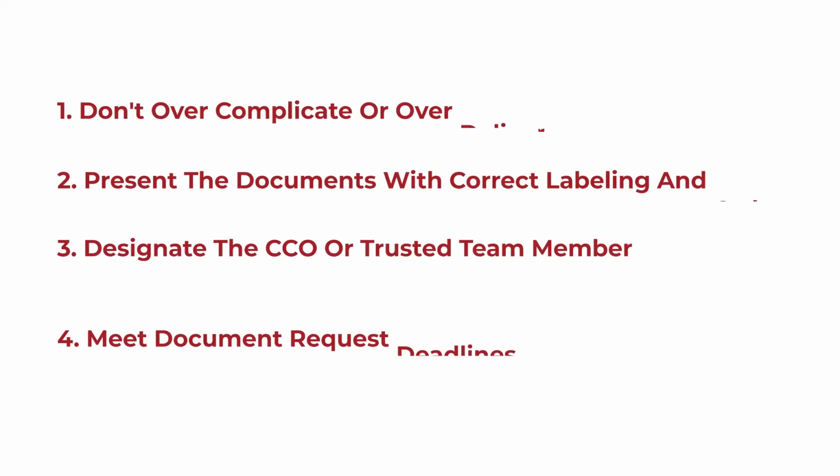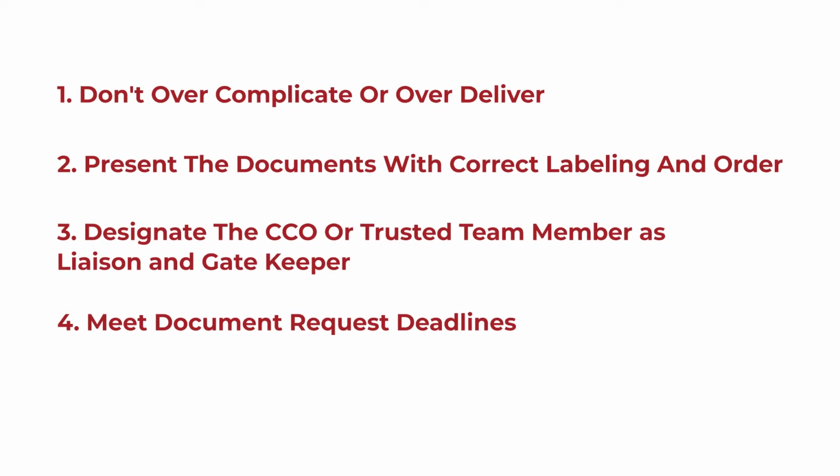Our fourth tip is to make every effort to meet all SEC document production deadlines. Making sure you have the time to prepare for document production should be top of mind. And if you need additional time from the SEC, request it. But be reasonable. Taking the time to prepare the correct documentation is one of the most important steps an advisor can take prior to the SEC's arrival.